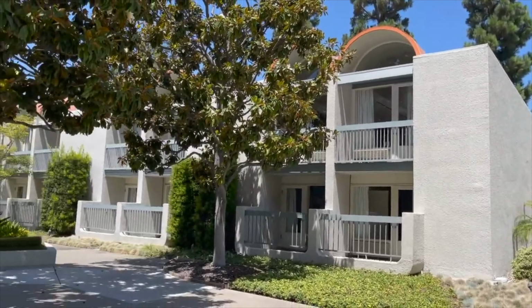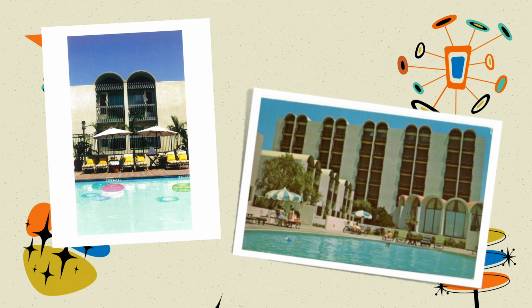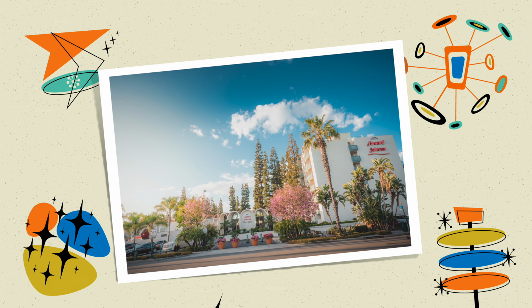Pereira's signature design elements can also be seen all over the property here at Hojo Anaheim, from the unique barrel-arched roof lines to the mid-century futuristic design elements found throughout our lobby building. Hojo Anaheim is truly one of the most iconic mid-century hotels around.